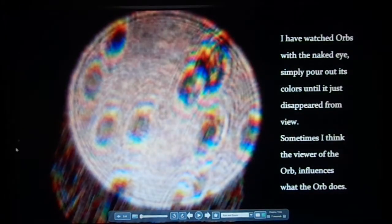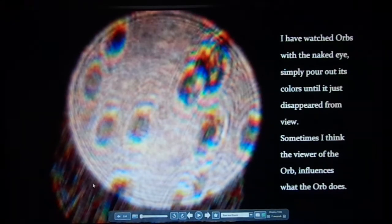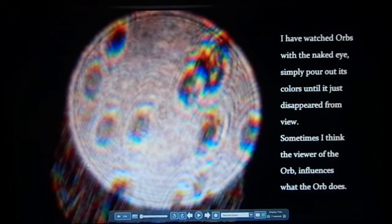You see, I've seen with the naked eye orbs that are full of color, and all the color rushes out and falls into another orb, and you can kind of see that here. See how the colors that come off the edge right here on this side of the orb seem to be flowing over the edge and down into another orb. And that's pretty unusual.